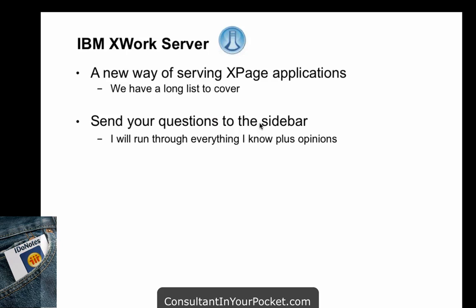So here we go. The XWork server. There's an IBM answer, and there's my answer. The IBM answer is that it's a new product offering designed to help ISVs and IBM business partners deliver social business applications, providing a powerful and comprehensive application development platform. Okay, so it's basically a Domino server that is made under the IBM name to run XPages-based applications.